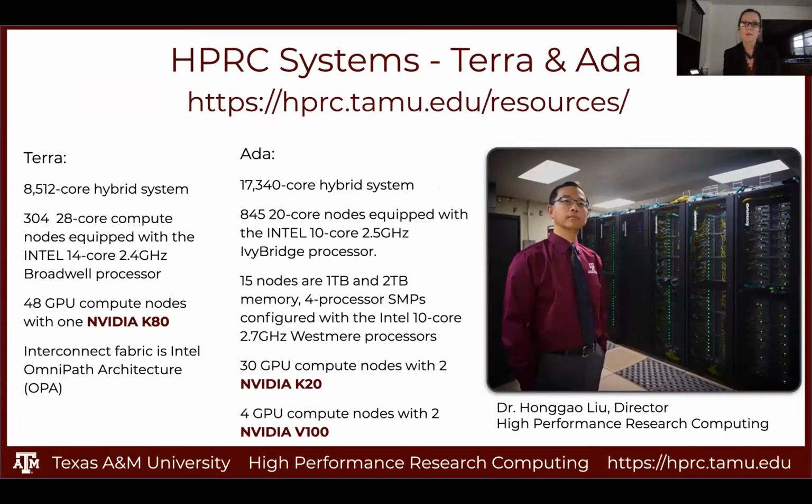So a little introduction to the hardware that we have available for our compute cycles. We have Terra and Ada. This slide gives an overview of the compute power that these 2 HPC systems have. I just want to point out a couple of key points for this hardware that will be important in the scientific machine learning domain, the GPUs that we have available on these systems. Terra is one of our newest systems. I'll be talking more about the really exciting ones that we have coming up in the next couple of slides. But we have 48 GPU nodes, the NVIDIA K80s. And on Ada, which is our bigger system currently, we have 30 GPUs with the NVIDIA K20s. Ada also has 4 GPU compute nodes that have the NVIDIA V100s, which will be transitioning to Terra very soon.